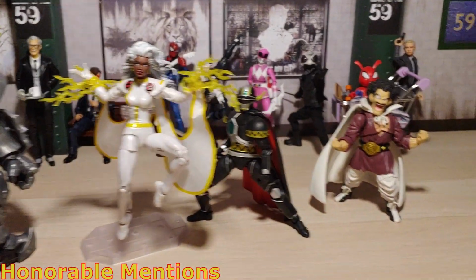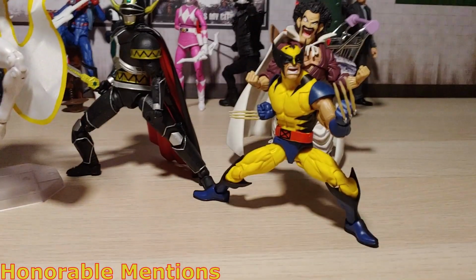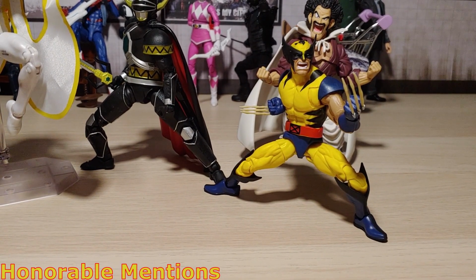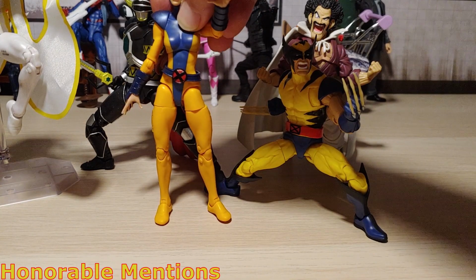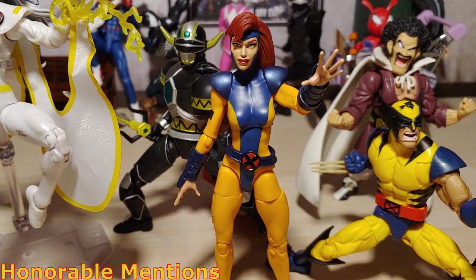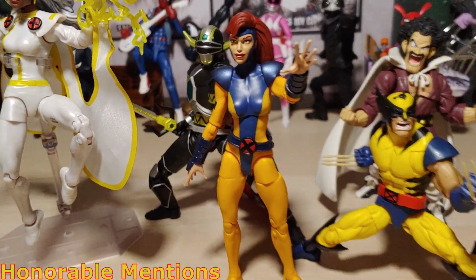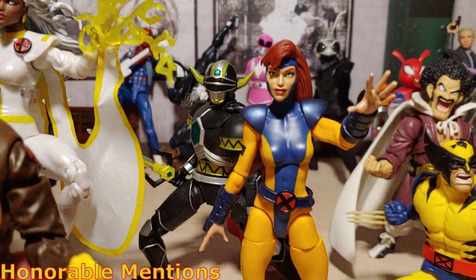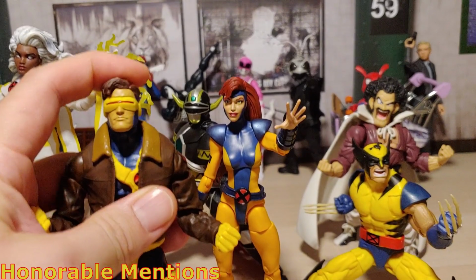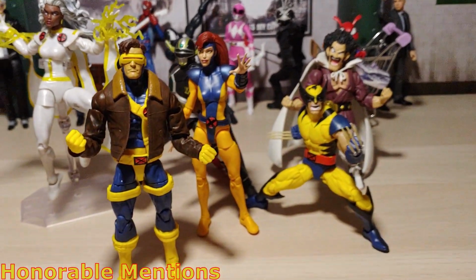And then let's see, we have the Love Triangle 3-pack. I mean, this is such a really good Wolverine figure. Came with a couple head sculpts, which was always nice. This Jean Grey was okay. It does look like the animated series Jean Grey, but I think in action figure form, it just looks goofy. I think they could have done a better job. But anyways, there's the Love Triangle 3-pack figures.